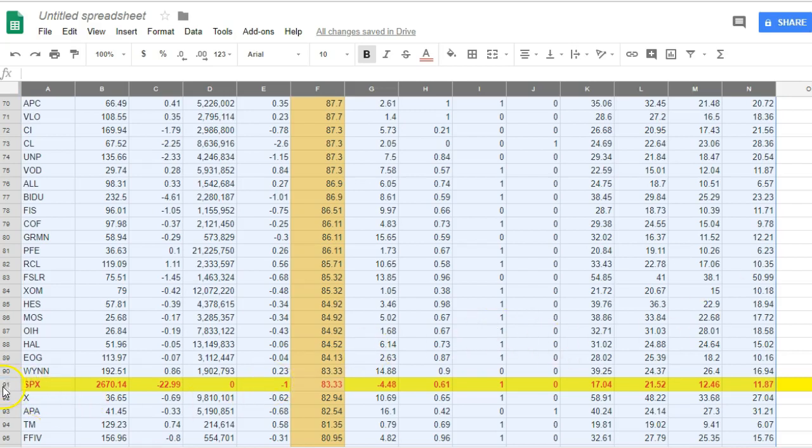Actually, here's SPX. I wouldn't go anywhere below wherever the volatility of the SPX is. So anything below that, I wouldn't sell. I would buy, but that's another session. Actually, I go maybe 10, 15% above this, but this is pretty high. So anywhere from 90 and up should be good. But I wouldn't go anywhere below 83. That's my threshold, SPX's volatility percentile.